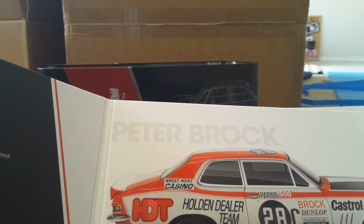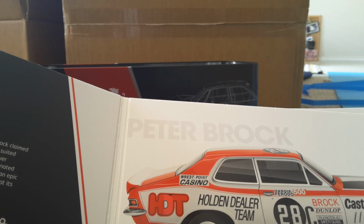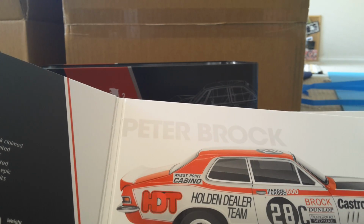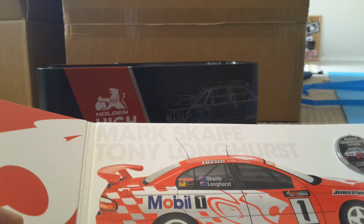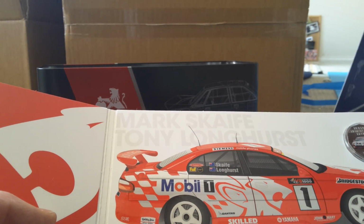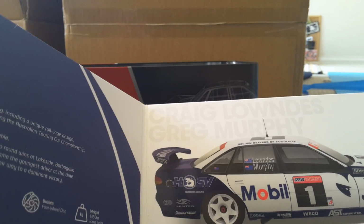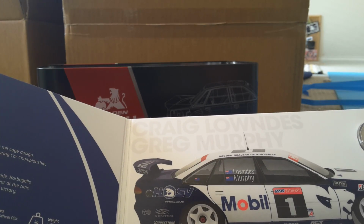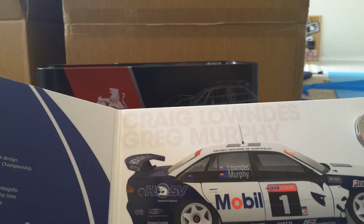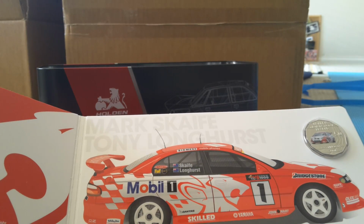Peter Brock. He passed away in 2006, the same time as Steve Irwin. He actually died in a car crash. Might have been at Bathurst, but I'm not too sure. So these are the names of the drivers. So obviously this one had a driver and a co-driver. They probably would have taken turns, I'm not too sure. Or maybe they actually had two drivers that changed over regularly, so they wouldn't get fatigued. If it's like a long race, then they need to. Or else they could crash and burn.